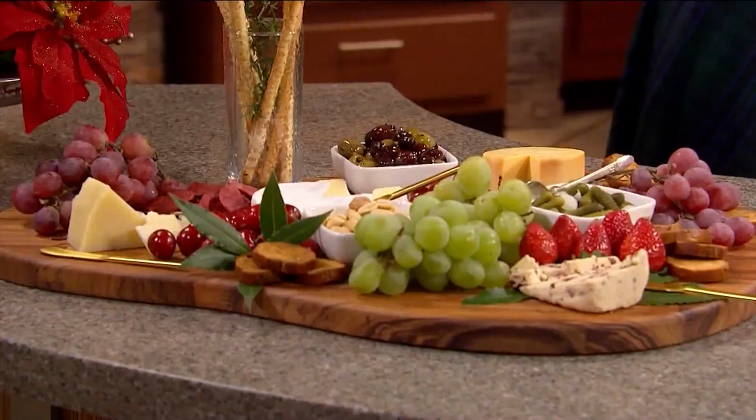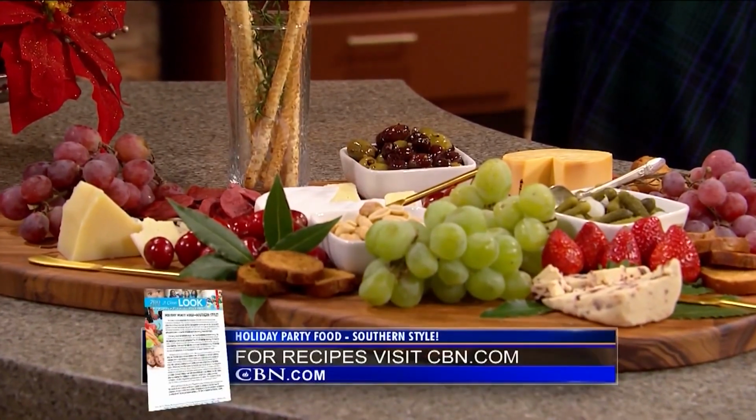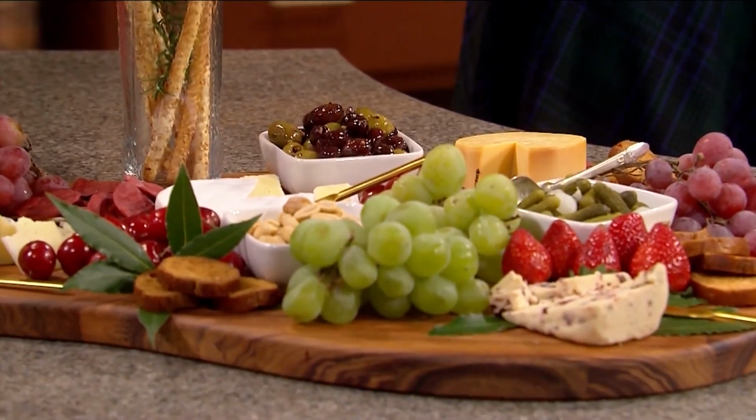Well, speaking of something special, you've got an amazing cheese board over here that's just making my mouth water and my eyes as well, because it's a feast for the eyes. Tell us about that. The cheese board is my favorite part of any party. I love putting it together because it's easy, but it can also be a really dramatic focal point on your table, and it's so easy to do. So you can look like a superstar with something that's so simple as a host.